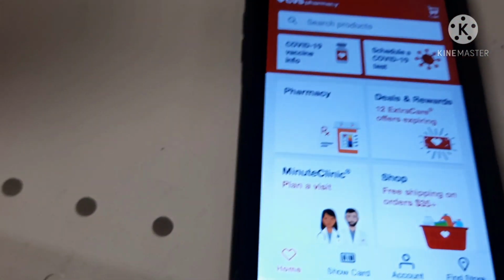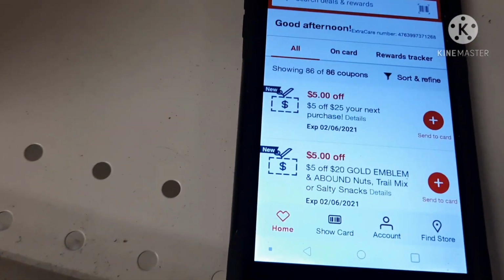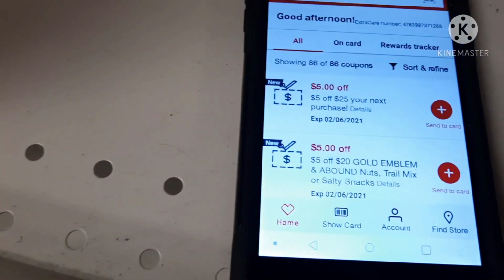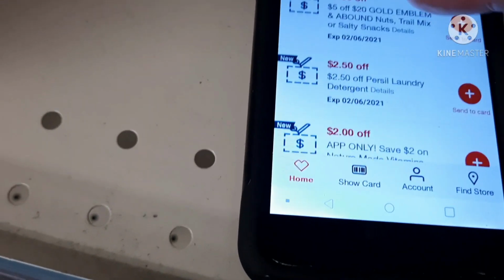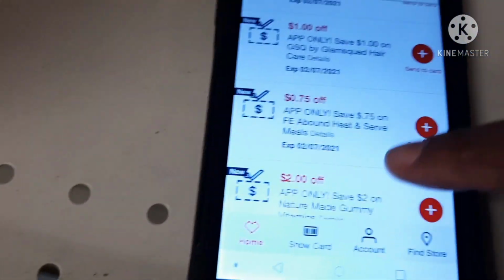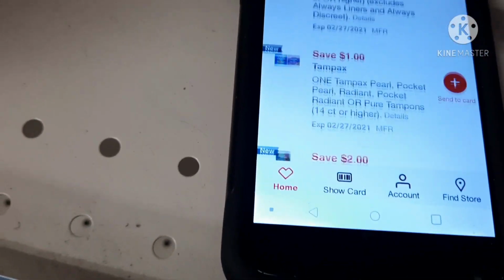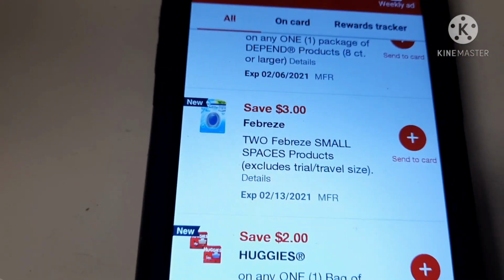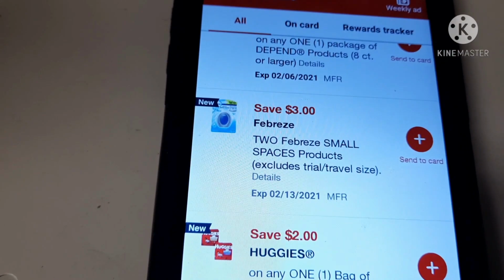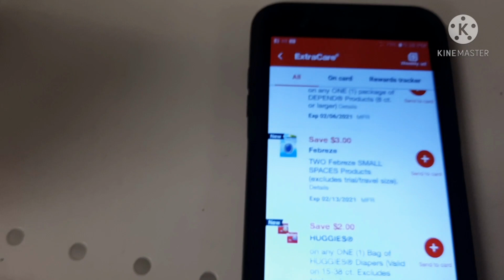When you open the app up, once you download it, you're going to hit deals and rewards. Then you're going to have all kinds of coupons that come up that are actually tracked from your Extra Care card. It gives you coupons for things that you actually buy on a weekly basis. So what we're going to do is clip the Febreze coupons. The first one says save $3 by getting 2 Febreze small spaces. They're on sale for $2.99, so that's like buying one and getting one free, right?